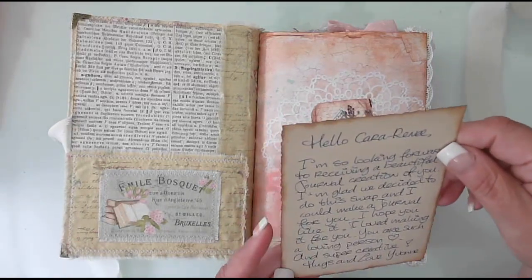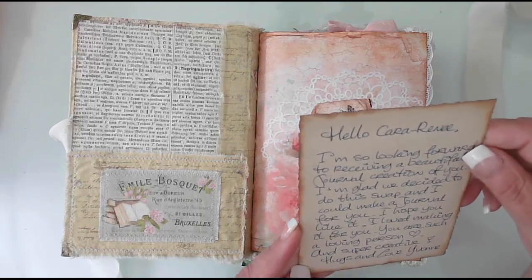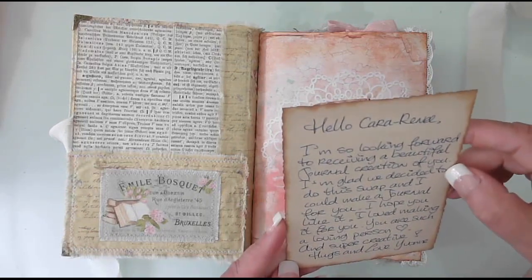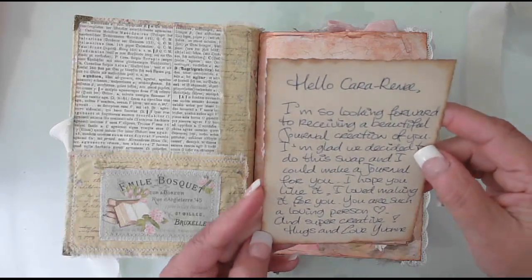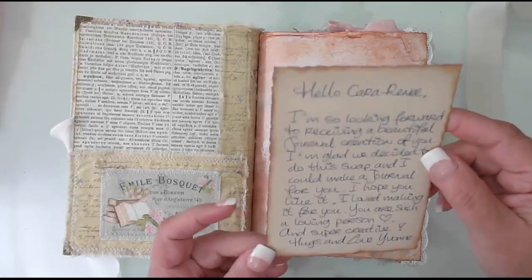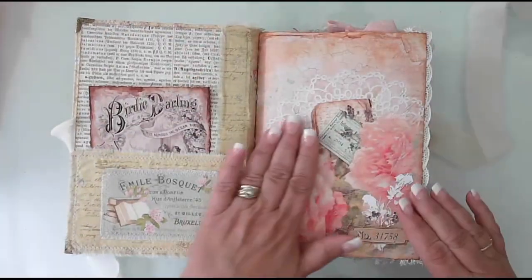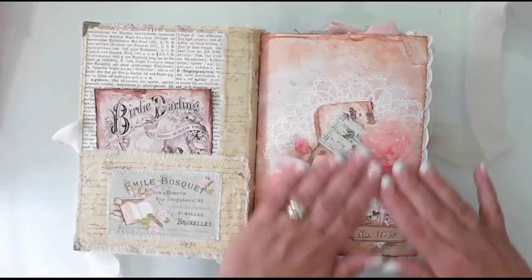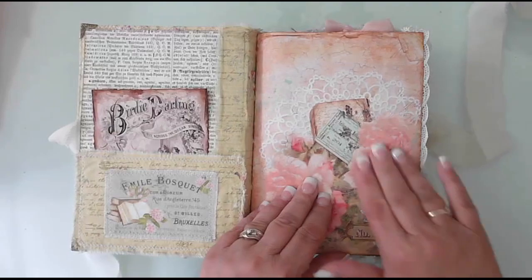So I did read this when I was talking, but she basically was just hoping that I would enjoy the journal, and that she was really glad that she got a chance to make it for me. And ditto, my friend. I am so honored to have been able to sit in my craft room here at my table and create something for you. And you did an absolutely amazing job.